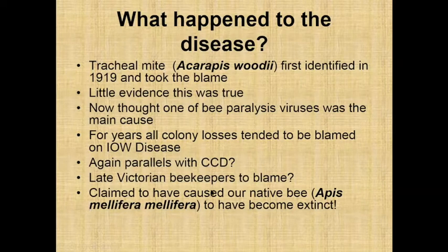At the time, it was claimed that it caused our native bee, which is the northern dark bee, Apis mellifera mellifera, to become extinct. But this is a bit like Mark Twain seeing his obituary in a newspaper and remarking that it was somewhat exaggerated.